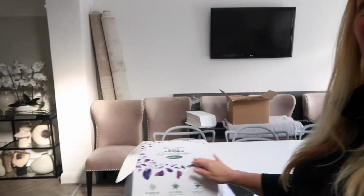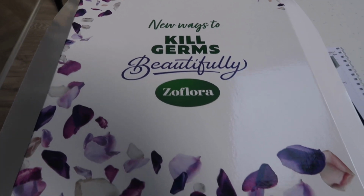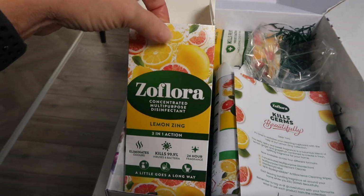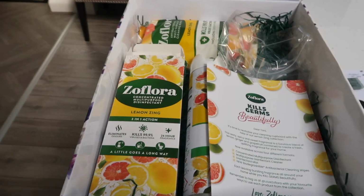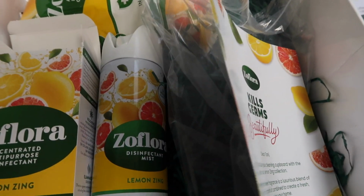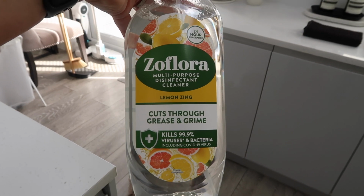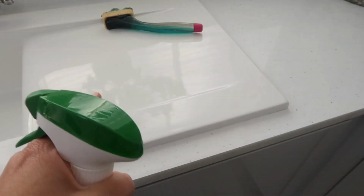I received something lovely as well. Look at this. This is from the Zoflora team. New ways to kill germs beautifully. Now, I've opened this to have a little smell and it smells gorgeous, and I've got an amazing hack that I do with Zoflora. It's got the disinfectant, some wipes, some disinfectant spray, and also this, which is a multi-purpose disinfectant cleaner. I've just used it then to clean the sink off.